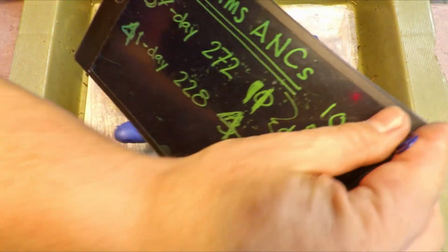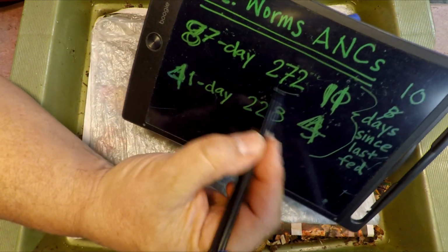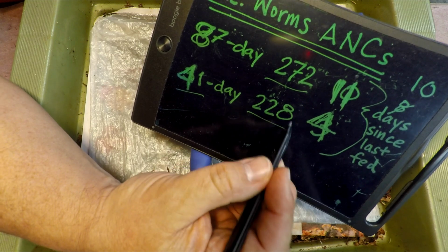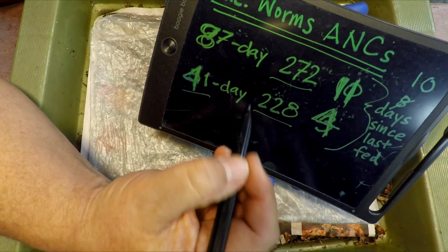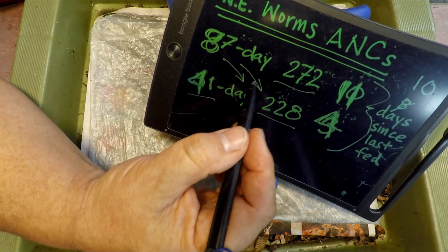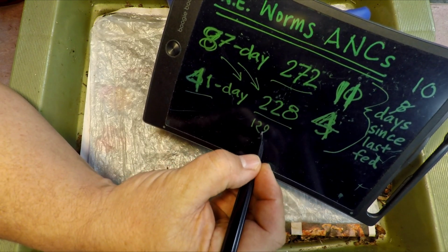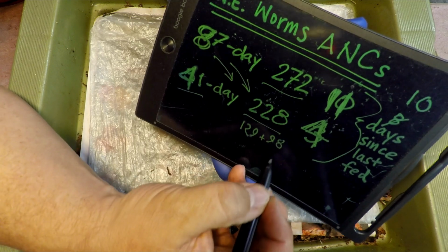I'm so sorry. There were 2 numbers here on this board that I forgot to make mention of what they stand for. And it's the worm count, how many worms we believe are in each system. So here in the younger bin, the 41-day-old system, we have a fairly accurate count of how many worms we placed in here because we extracted these 228 or so worms from the older bin on 2 occasions, and on each occasion taking great care in counting how many worms we were moving into this bin at a time. I believe it was about 130 or 129 worms on the first go around, and then something like 98 worms on the second go around.